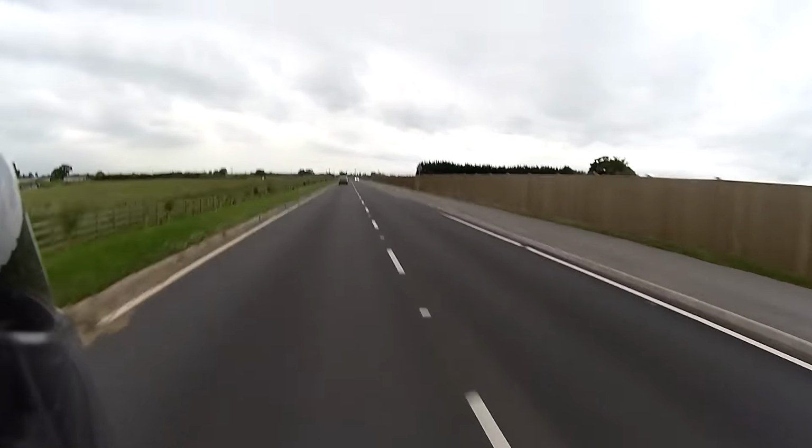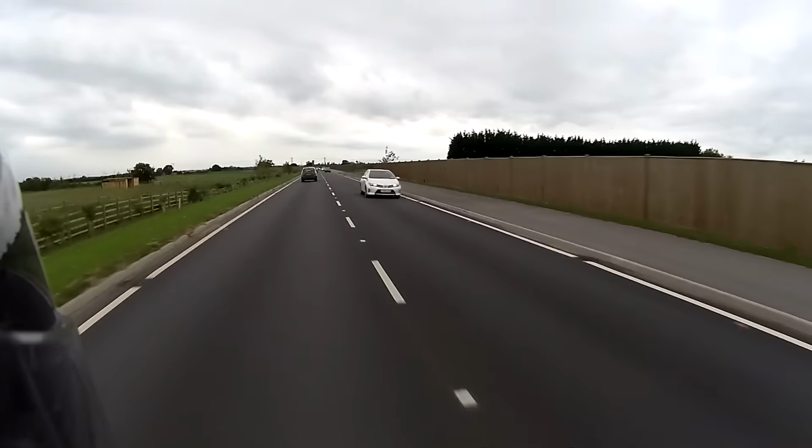My god! I love this bike! I love this bike!